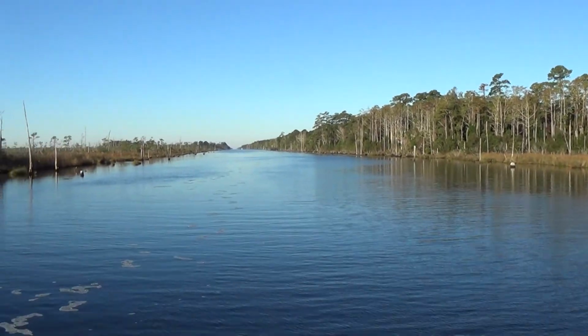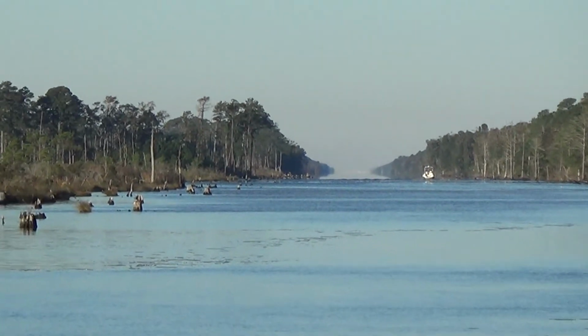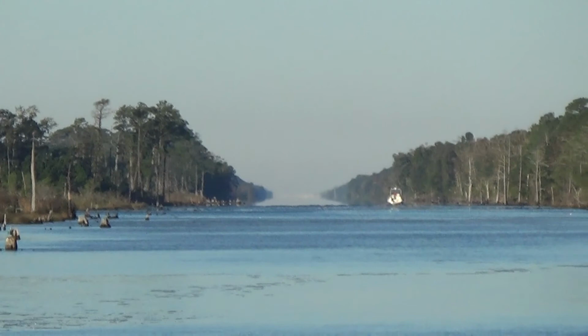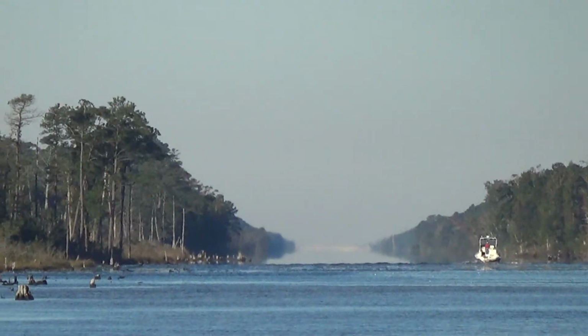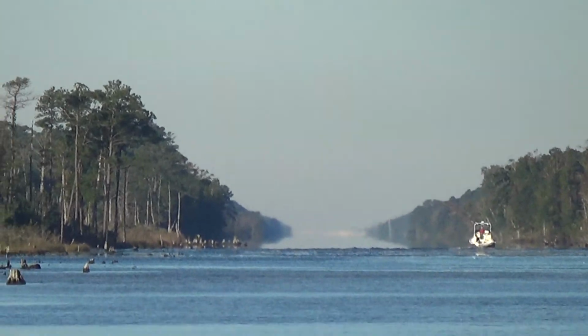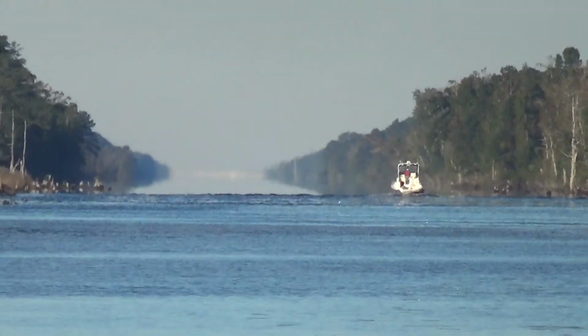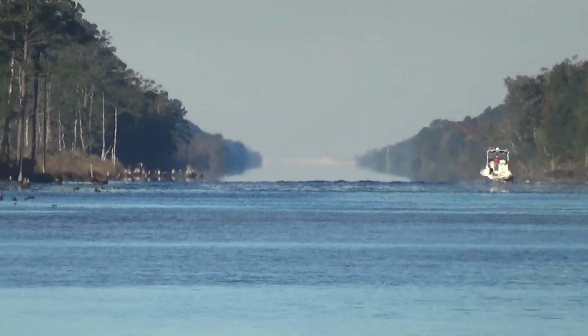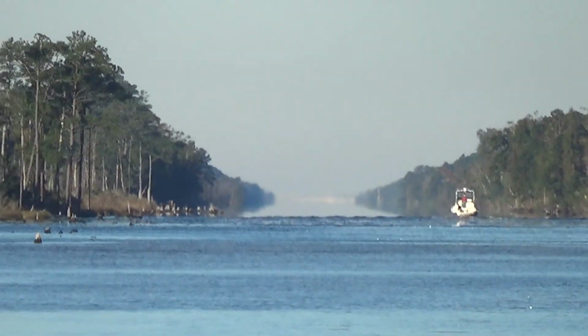Look at the way this dips off over the horizon, this canal. See, there's a powerboat up there. Try to hold the camera real steady. It's pretty cool looking. That's max zoom. It's a 22-mile canal.